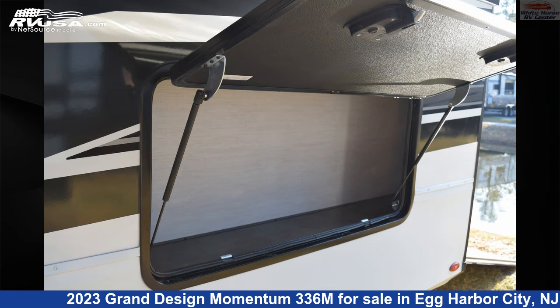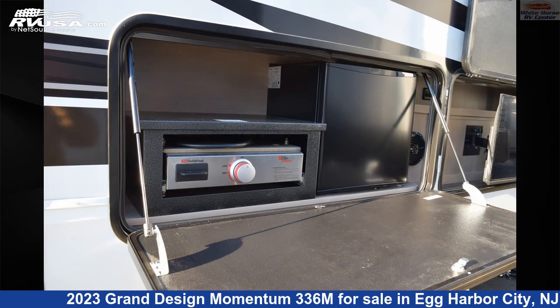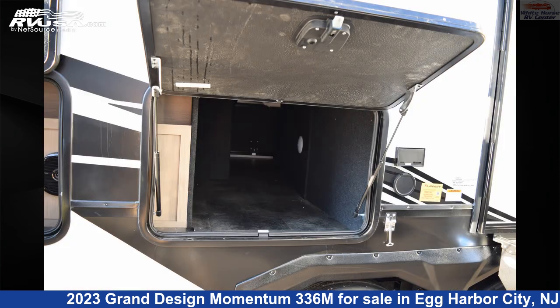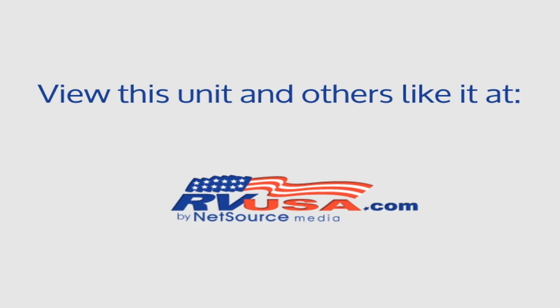LP detector, oven, refrigerator, water heater, stove top burner, spare tire kit, leveling jacks, and 110 gallons fresh water capacity. The floor plan layout of this toy hauler features couples coach, front entertainment, kitchen island, mid-kitchen, outdoor entertainment, outdoor kitchen, rear bedroom. The unloaded weight of this 2023 Grand Design Momentum 336M is 14,200 pounds.